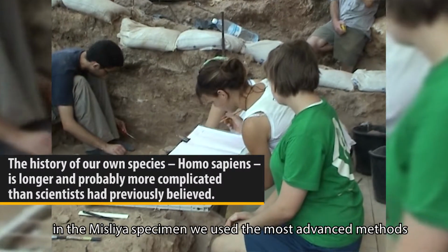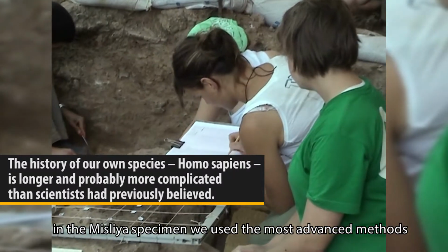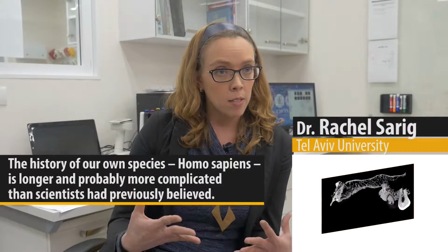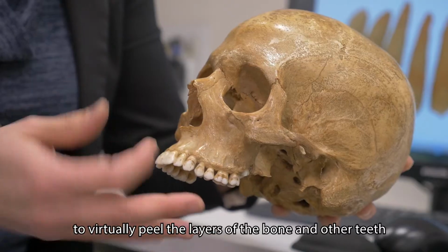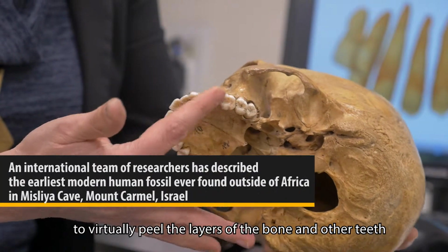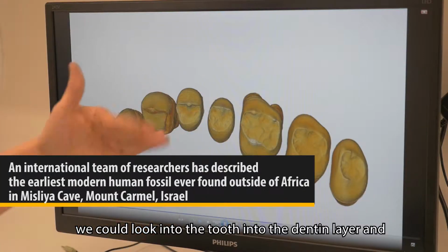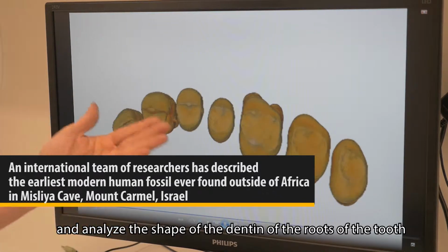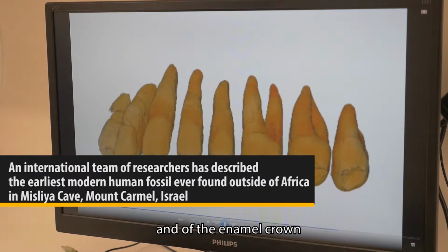In the Misliya specimen, we used the most advanced methods, using a micro-CT analysis, which actually allowed us to dig into the tooth, to virtually peel the layers of the bone and of the teeth. We could look into the tooth, into the dentine layer, and analyze the shape of the dentine, of the roots of the tooth, and of the enamel crown.